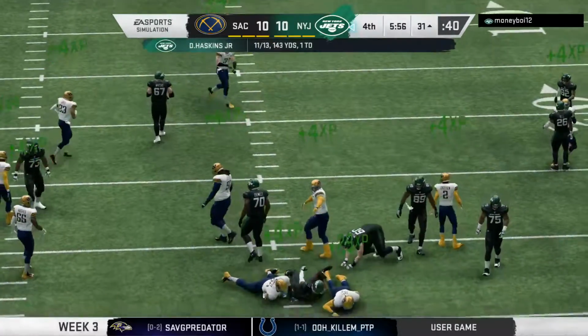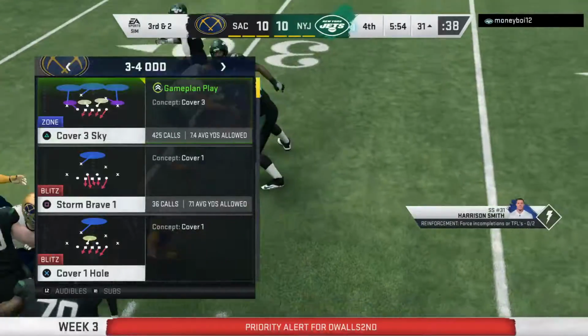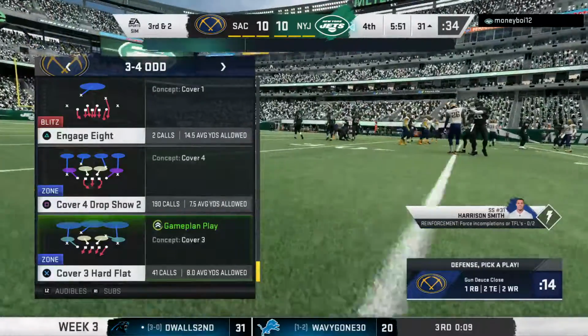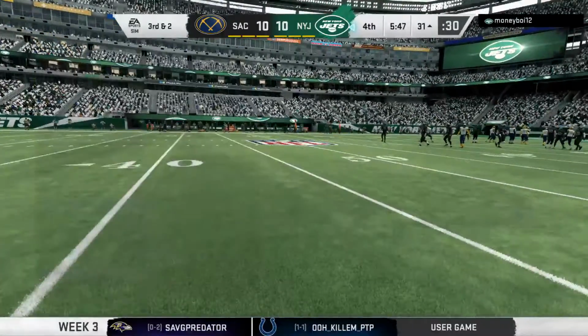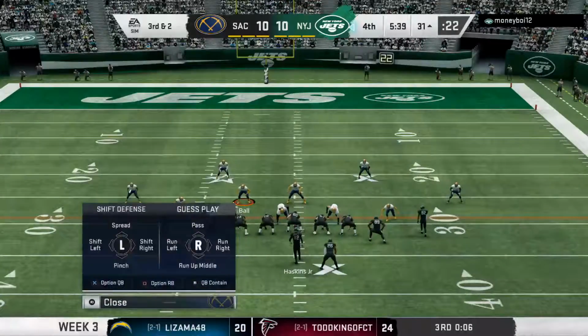And he is swallowed up right at the line of scrimmage. He got maybe a half yard at most, but officially they'll be left with a 3rd and 2. They're trying to keep the drive going. This will be play number 8. It's 3rd and 2.